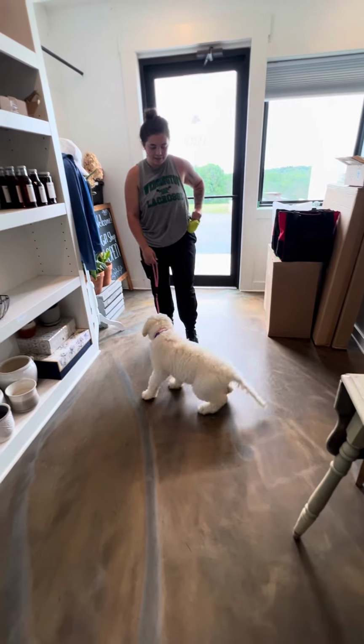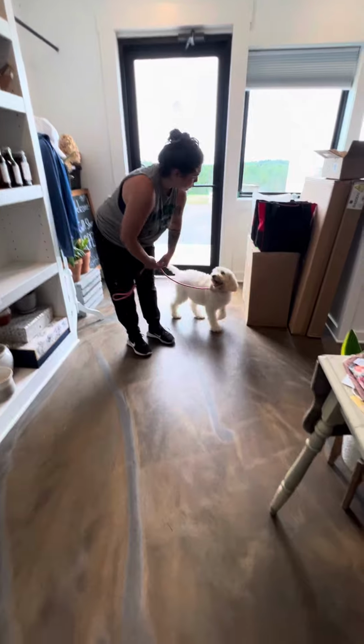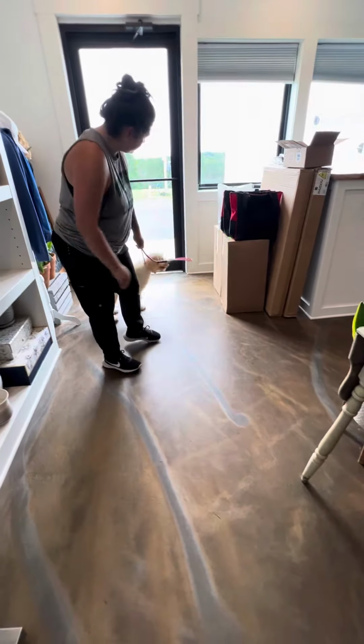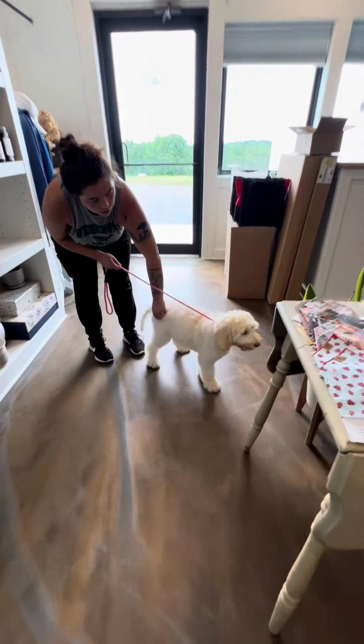So she's about to hit the saturation point, which is they're just highly distracted. They just don't want to be here. And that's okay. With a dog this age, just come back later. Try it again tomorrow. Don't push through the saturation and think that they're just going to eventually get it. You're just going to get frustrated.